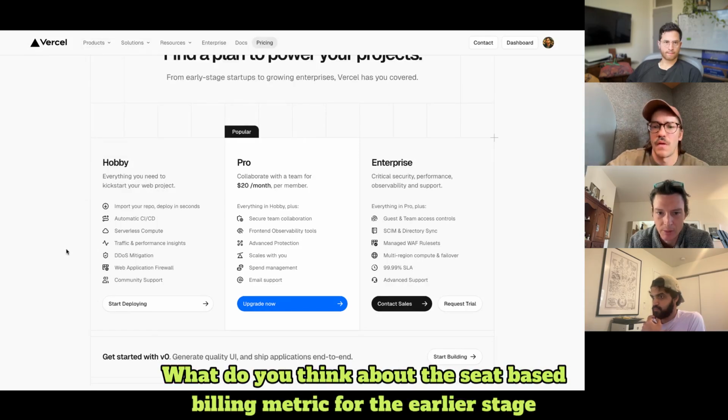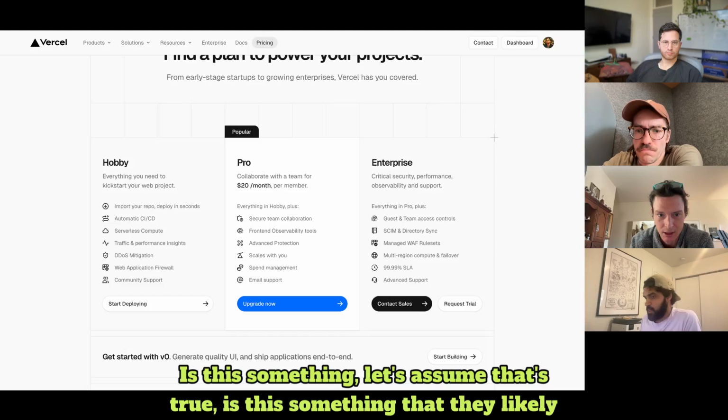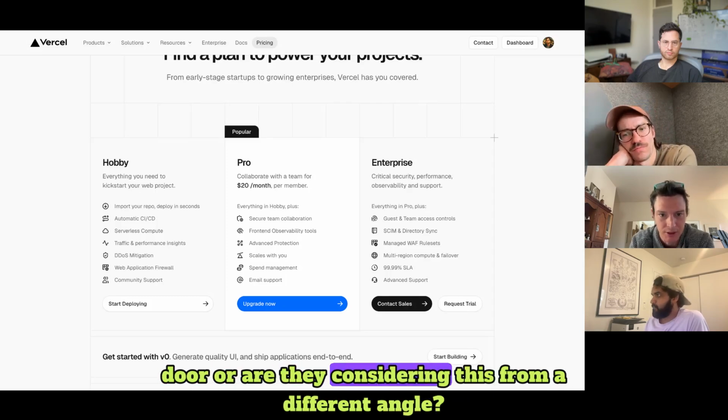Jazz, what do you think about the seat-based billing metric for the earlier stage company being misaligned with the value that company is getting? Let's assume that's true. Is this something that they likely know and it's all about adoption pricing to just get more and more people in the door, or are they considering this from a different angle?